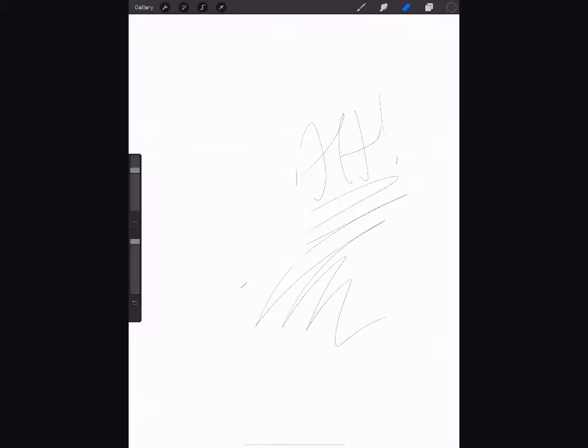Eyeballs. Let's go through eyeballs real quick. I saw a lot of people struggling with eyes, which is one of the reasons I wanted to go over these real quick: lips, eyes, nose. So we've got a circle, so maybe just start out with a new sheet. New sheet. Yeah.